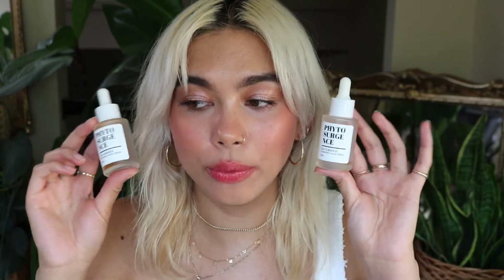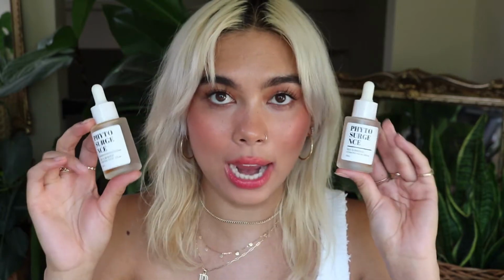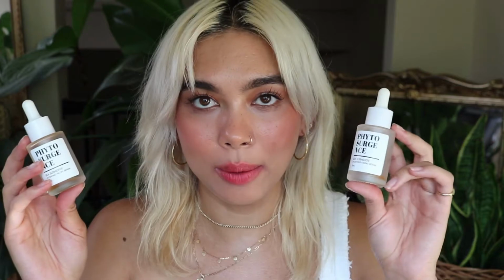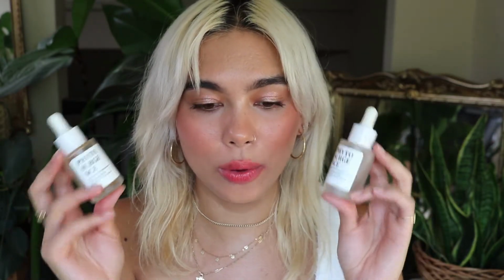Okay, let's talk a little bit about some hydrating serums. This is the Phyto Sea Submerge. I've been through 2 of these. I really like this. This is a great hydrating serum, and I would definitely repurchase this. I just have so many that I'm going through that I haven't repurchased it right away.